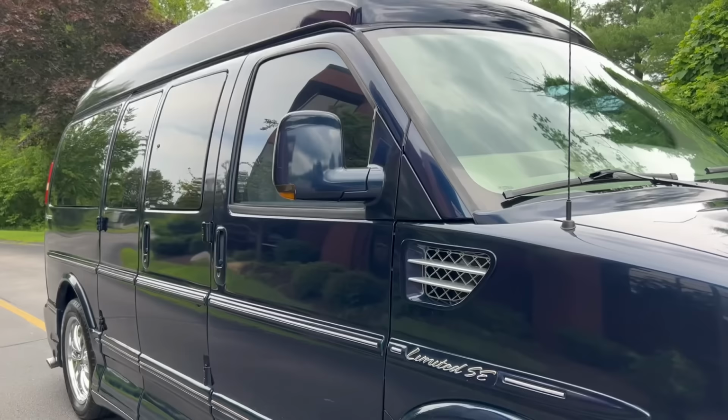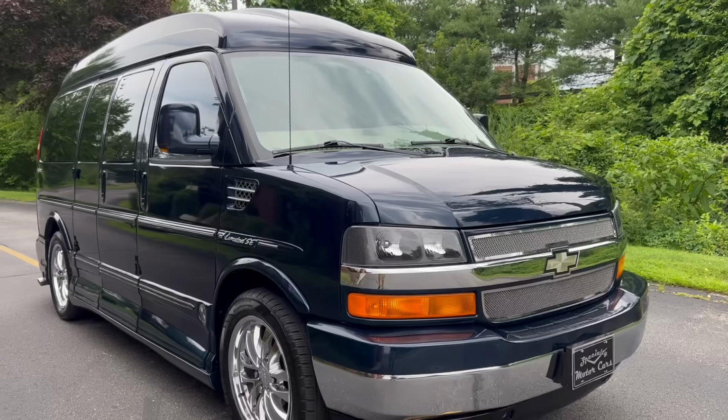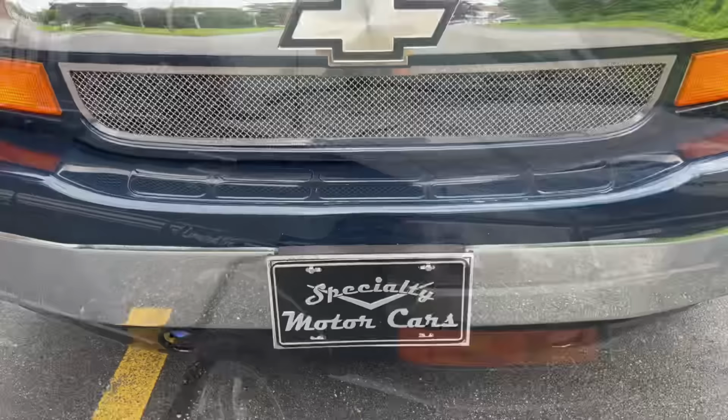Well, let's go around. I'm gonna show you a couple little minor flaws here and there with it. And then we'll show you the beautiful interior of this beautiful van. So as far as any minor flaws, like I said, very minor stuff, small chips and stuff.